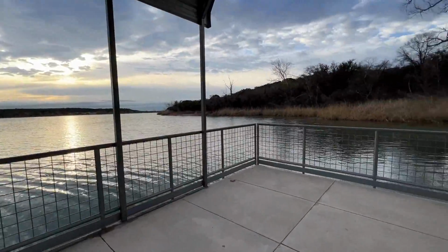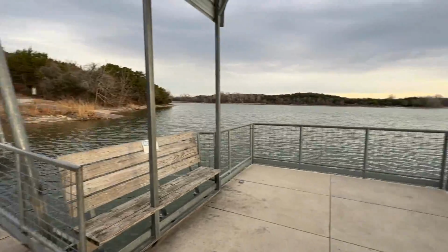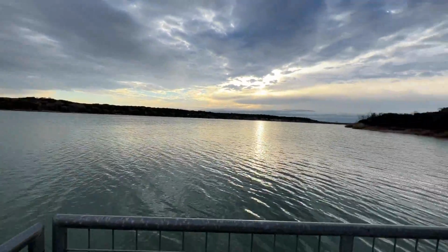So if you want to fish Cedar Lake, look at all the space that you guys get. I mean, this is amazing. This is a great place to come and spend several hours. See if you can catch you some fish out here.